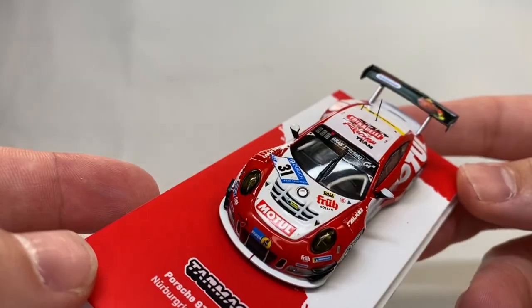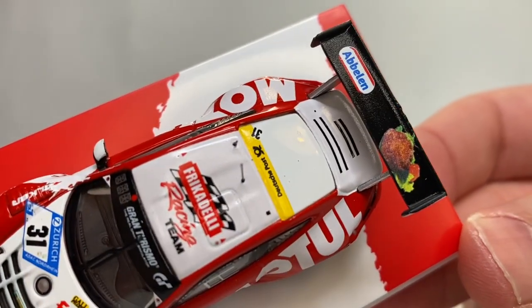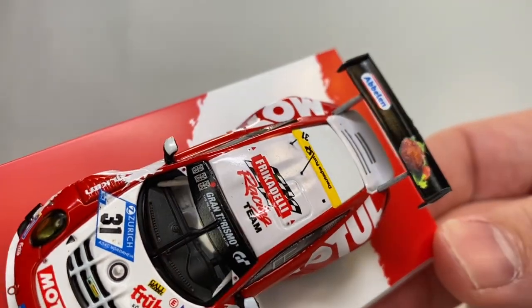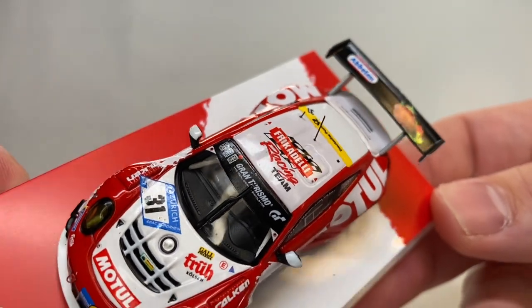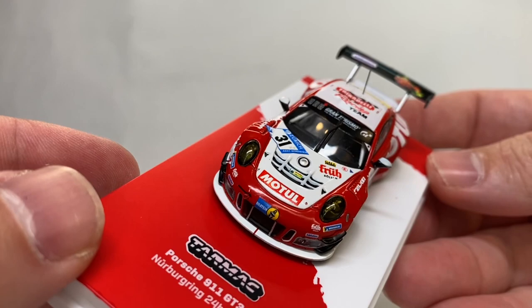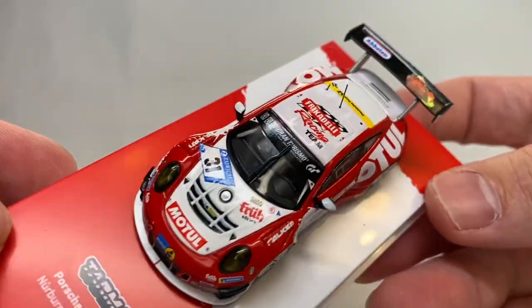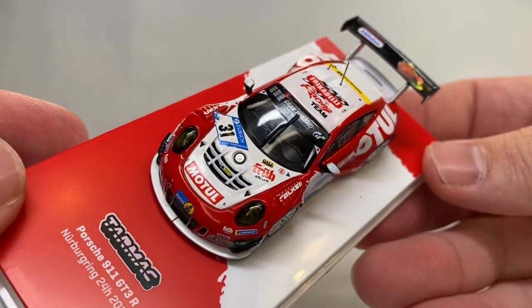Look at those antenna. We've got, what do we got? Some chicken here on the back, on the wing? What is going on with that? I don't know what that is. I don't know what abalone is. Pretty wild livery though. Check out the smoked lensed headlamps on that. Lots of detail on these Tarmac works. You guys know that.